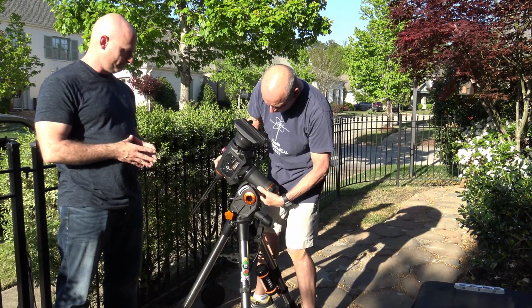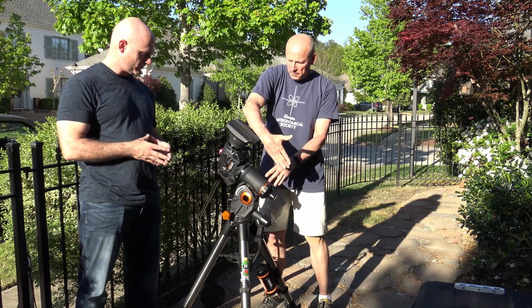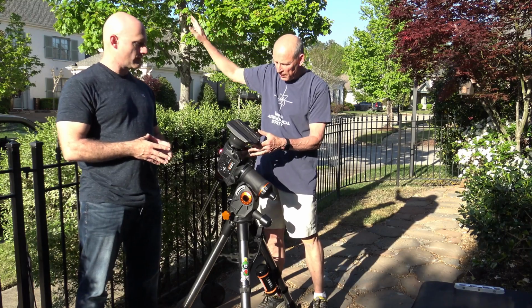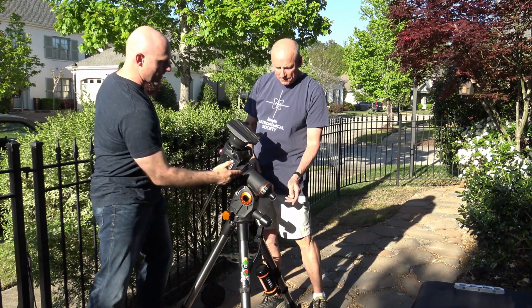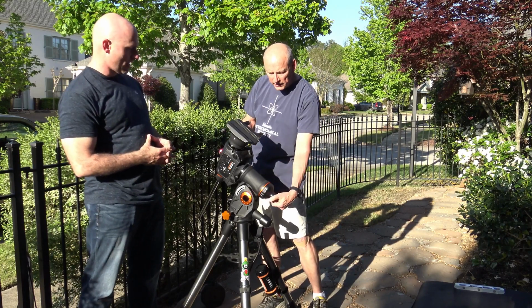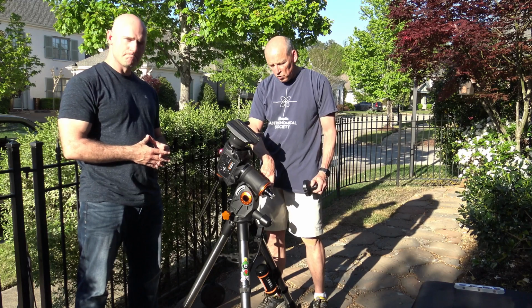Now, what we've already done is we've got this centered to where the equatorial mount is going to be pointing straight towards Polaris. This is the German equatorial mount. Exactly, right through here. In fact, there's actually a little scope that will help you do some of the polar alignment if you look through this.